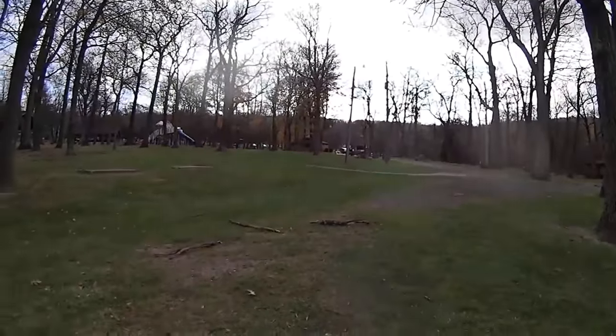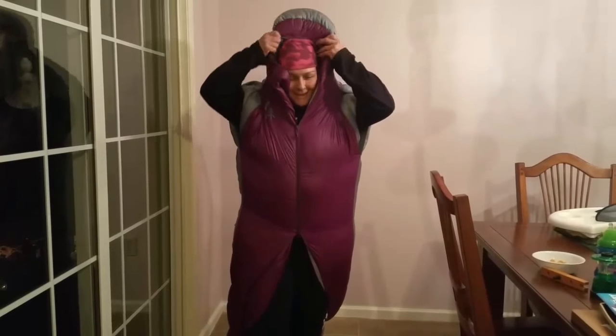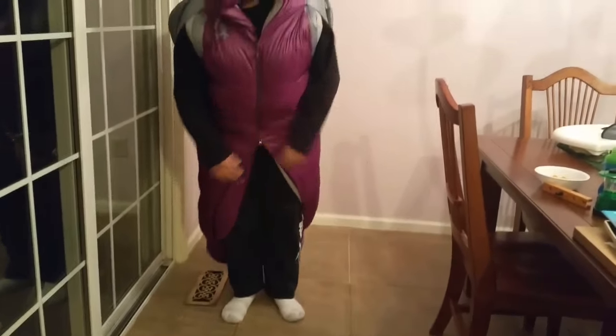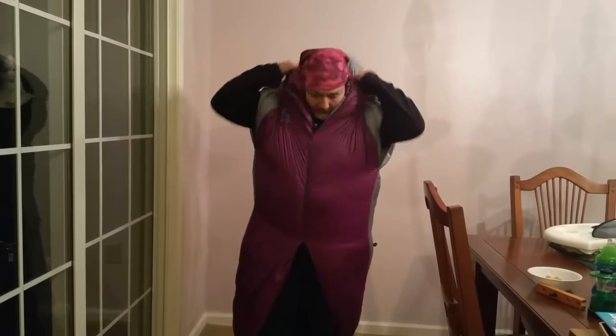Later. Okay, so this is after the hike. I'm back and I just wanted to show you a couple features of the Sierra Designs Mobile Mummy. So the hood's up. You can put your arms out the side. And you can also zip up from the bottom and tuck and clip it to the side so you can walk around camp. You can sit and cook and keep this on as a jacket. So those are two of the main features of the Mobile Mummy that I like.